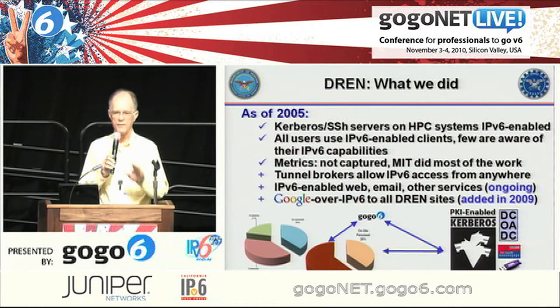On an ongoing basis, all the outward-facing services that Dale talked about, web, email, network management, time protocol, you name it. We didn't initially get those all turned on, and we didn't even get them all turned on in the first year or 2 years, but by now they're almost all dual stack enabled. One thing that we added in 2009 was Google over IPv6. There has been talk about that yesterday, where you just go to Google, and if you're at a site, which all DREN sites are automatically, on their whitelist, you'll get access to Google over V6 if you have connectivity.